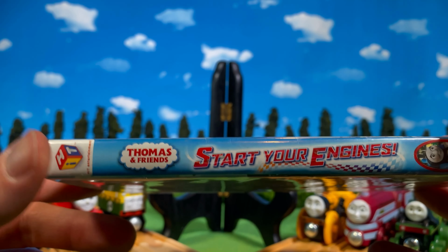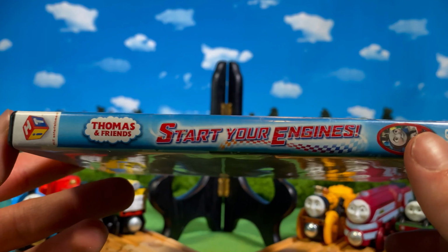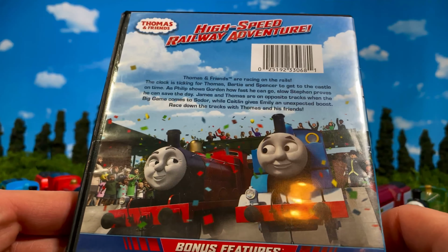Here's the sign. I like the shade of blue. Sorry, I gotta get closer to the mic. I apologize. Yeah, I really like that shade of blue. All your standard stuff. Here's the back.